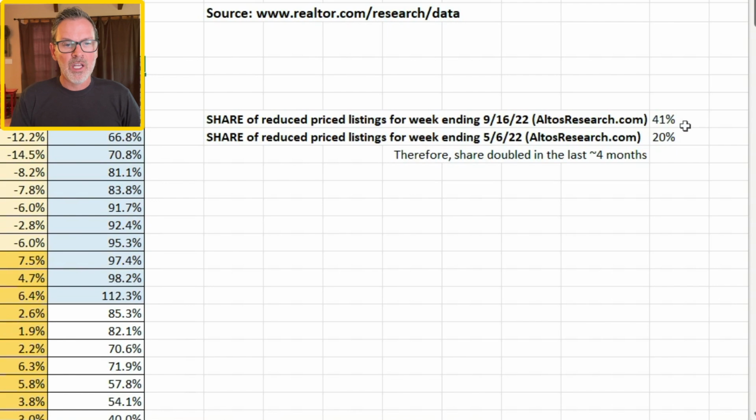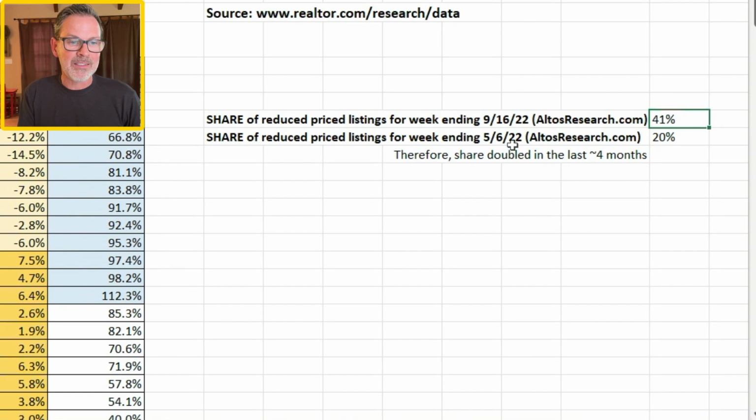Also, for the share of reduced price listings, according to altosresearch.com, for the week ending September 16th of this year, the share is at 41%. This means approximately 41% of houses listed for sale right now have already had price reductions. Compare that to the week ending May 6th of this year, the share was only 20%. So in other words, this share has doubled in the last 4 months.